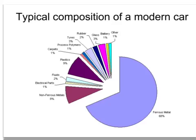When we look at the typical composition of a modern motor car, we can see that the majority of the car, assuming that it's got a steel bodywork, is ferrous metal, which means iron and steel. But there are a variety of other materials that the car is made from, so you can only imagine how difficult it would be to dismantle a car again and to be able to recycle each of those materials.